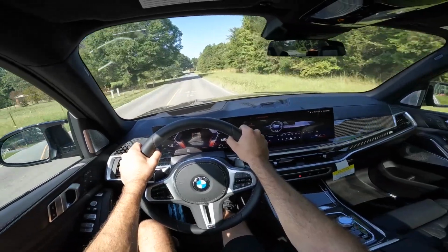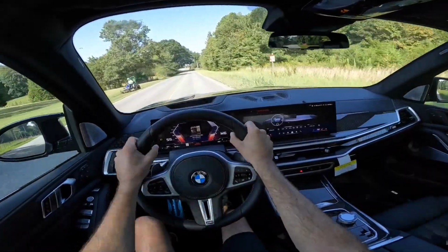So I think that is going to wrap it up for the 2024 BMW X7 M60i.